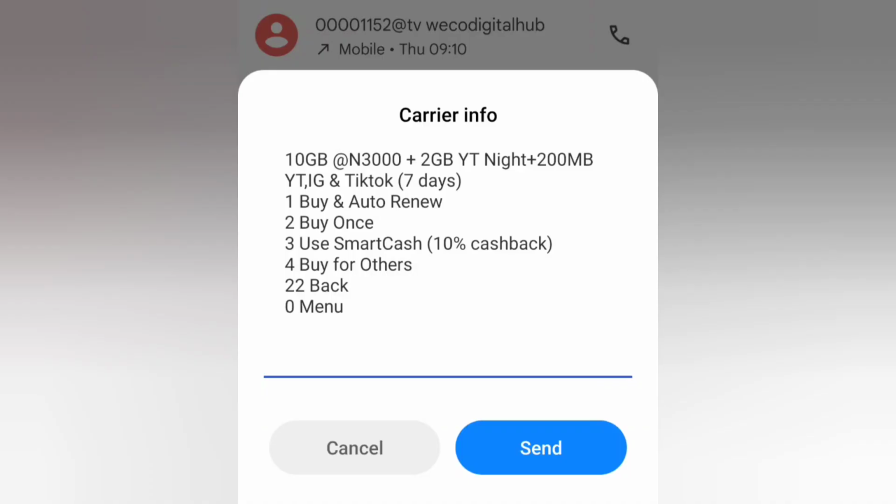With 3,000 you can get 10 gigabytes of data plus 2 gigabytes of data for YouTube Night plus 200 MB for YouTube, Instagram and TikTok. This data will be valid for 7 days. So with 3,000 you can get 12.2 gigabytes of data. This is another good option to do your data subscription from Airtel.